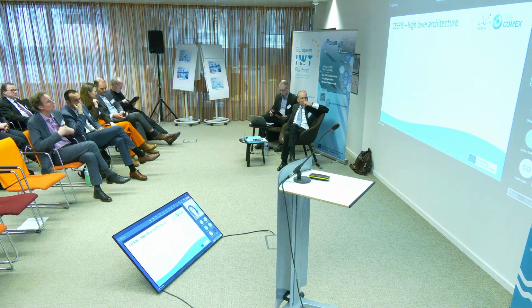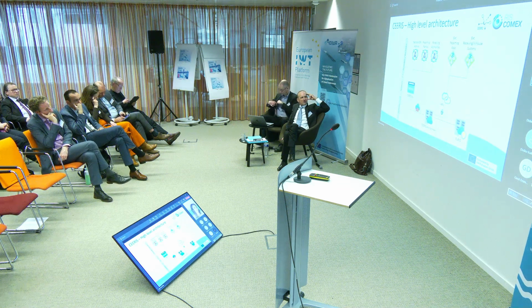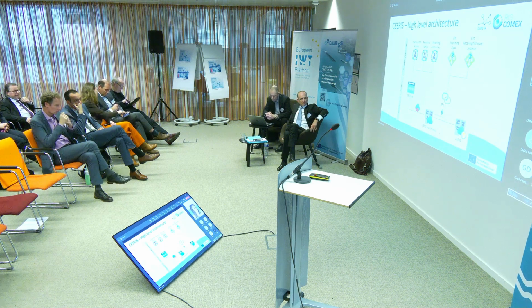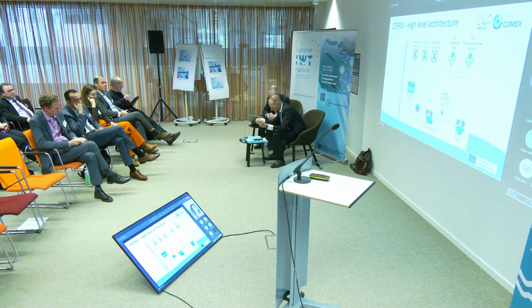So this next slide may look a little scary, but I think it gives a nice overview of the high-level architecture of CEERIS in order to show the different possibilities of how to use CEERIS and also to clarify the interconnection with different systems. So first of all, we have the CEERIS environment that is accessible via either the browser or via the APIs. So here you can also see on the top the different users that can use CEERIS via the browser.